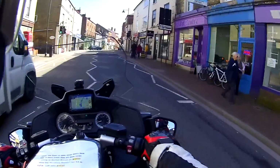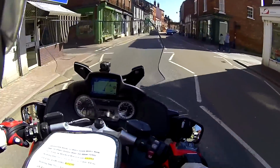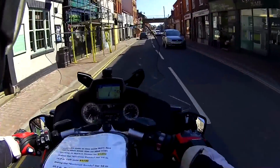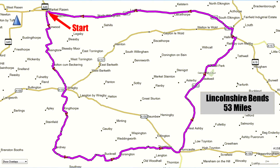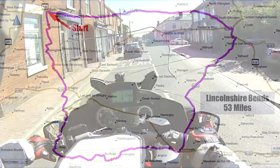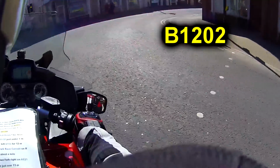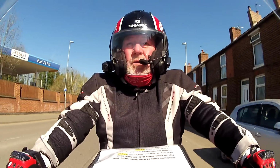Yeah, this is Market Rasen, and we're going to be hanging a right up here, and that will be the start of the Lincolnshire Bends loop. We're just turning on to... Yeah, we're starting on a different place to what the actual book says.